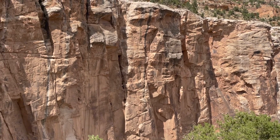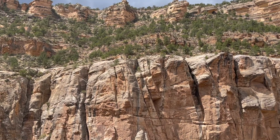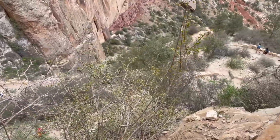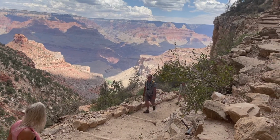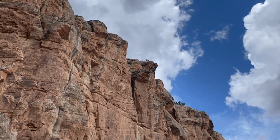Looking at these rock formations is so cool because you can just tell all the water that was rushing up against it, and you can see the different lines of where the water levels were. This looks like it's gonna get a lot steeper very soon. This trail is seriously so steep. I have been bracing myself the entire way down, taking very careful little footsteps to make sure that I don't fall over the canyon. We just started maybe 30 minutes ago, and we've already descended so much.